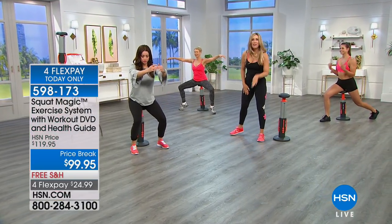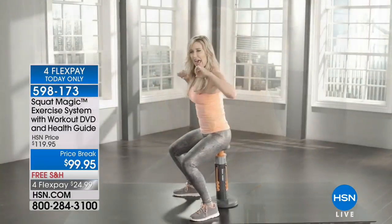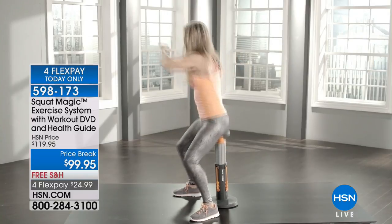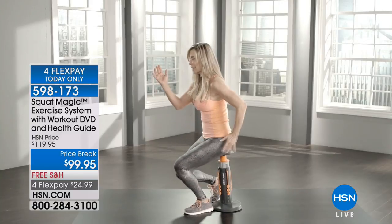You don't want your inner thighs wiggling together. You don't want your outer thighs jiggling. You don't want your booty drooping. How about that one? I don't want a droopy booty. No, pick that baby up. Everybody wants that perky tush. And this is how you get it.